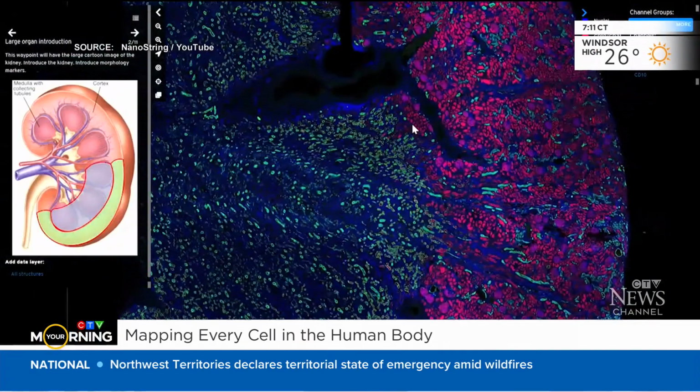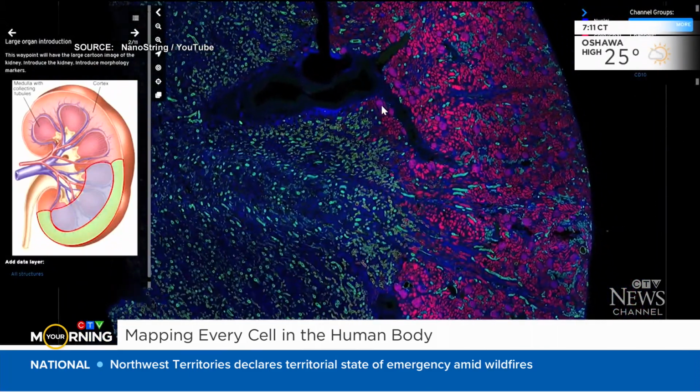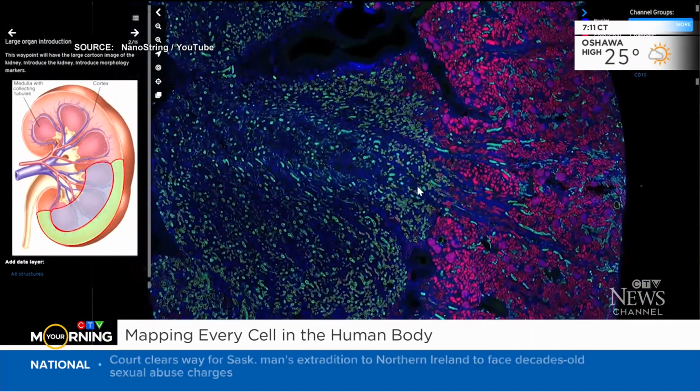This is fascinating, Dan. They call this the Human Cell Atlas. How does it work? Yeah, the basic question is, how do different cells work? What is their function? We know that the cells of the liver have different jobs from the cells of the lungs, which are different from the cells of the stomach. Okay, that's fine. But what about within those organs? The cells might be right next to each other, but might have totally different functions.